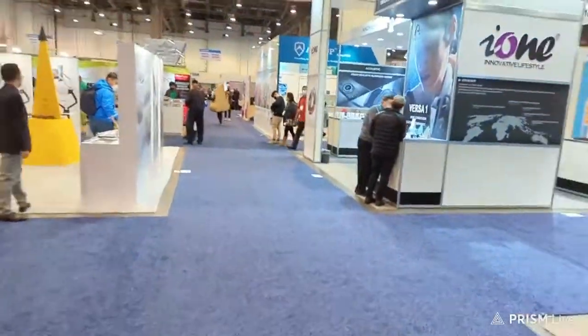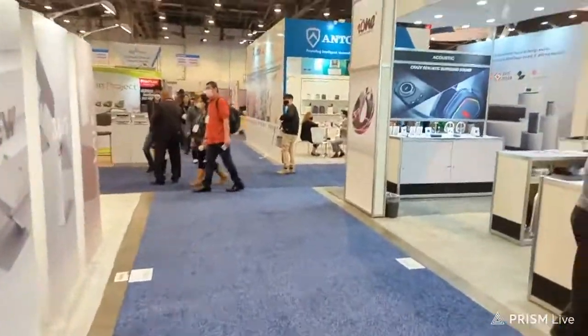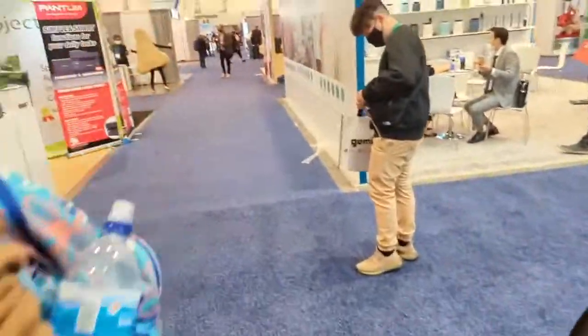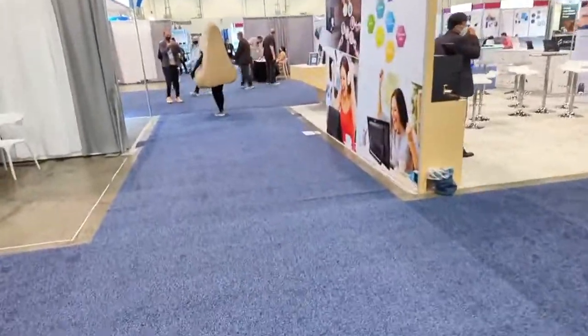It just feels weird. But there's quite a few people here. There's a couple people that asked me on Twitter, does it feel odd with not large crowds? And I said, yeah, it does feel odd without large crowds. But you can move easy. Right, absolutely. Where before you would just be going at a crawl because there's too many people here.